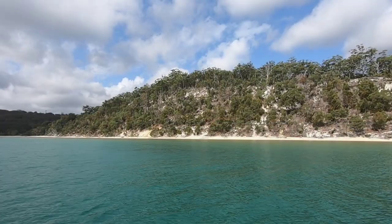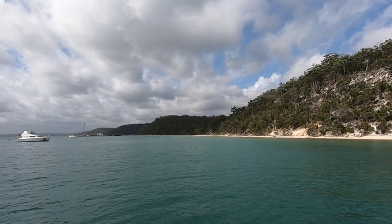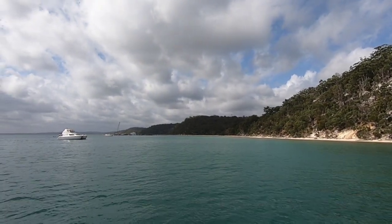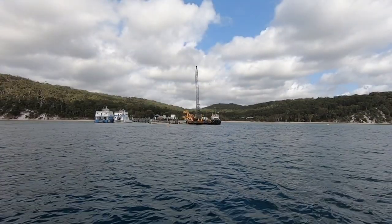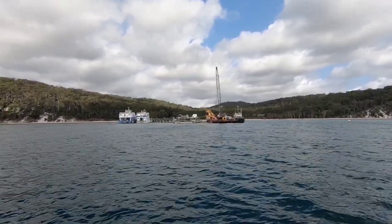We're just approaching Kingfisher Bay. It looks like there's some work going on at the wharf. There's a pile driver there.